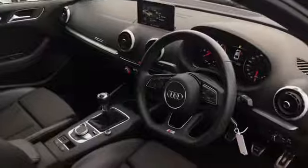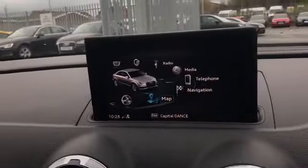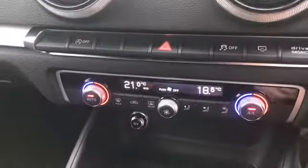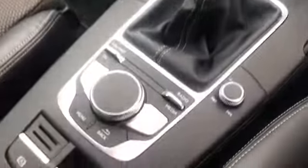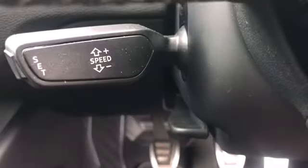Our flat bottom 3-spoke leather multifunction steering wheel with the controls to change the driver's display. Our MMI with the navigation system and our dual zone electronic climate control. 6-speed manual gearbox and front seats with the S embossed logo and cruise control.